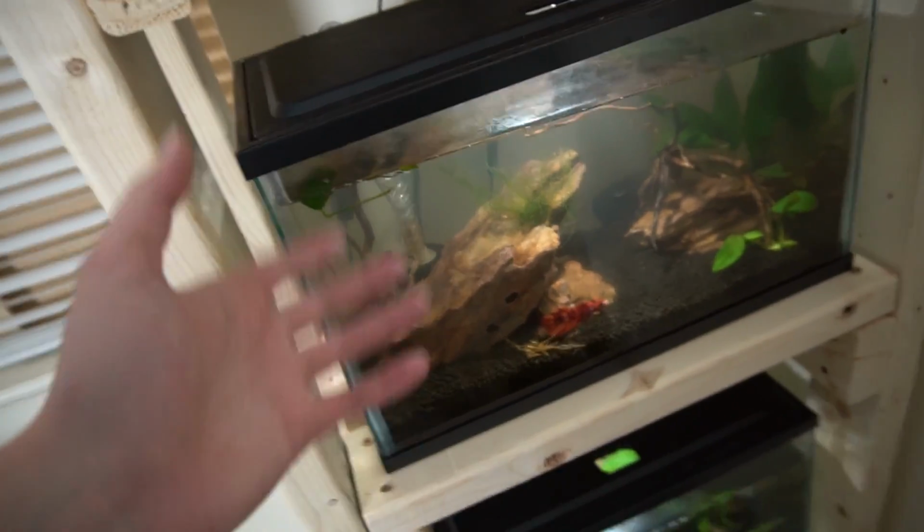But here's another update on the glow tank. I haven't gotten a fish for it yet. The filter was too strong. It flipped this thing over. I didn't make any adjustments on it just yet, but when I do get this thing up and running, hopefully we will get a glow betta for it, and there will be an update on Lucky in this video as well. Moving on to Mufasa here.